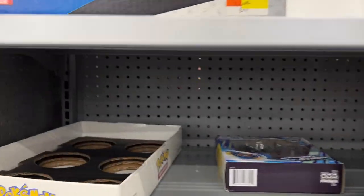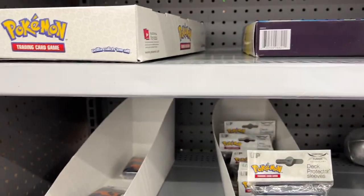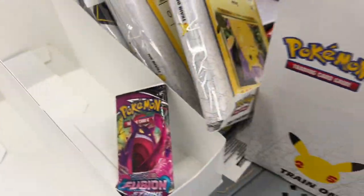All right, what do you guys think? Are you ready? All right, well, it looks identical to Monday. Nothing has been put on the shelf. There's still a ton of sleeves here. Even all the Fusion Strike packs are gone, except this one that looks like Big Shock has been open. I'm gonna leave that there, but let's check the back. All right, well, this isn't stocked yet, man, and that's unfortunate.